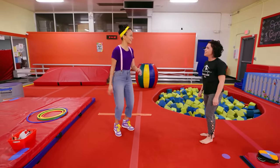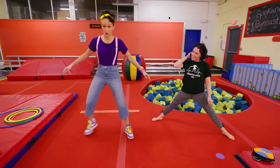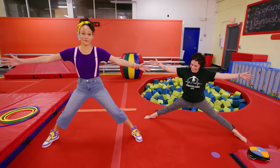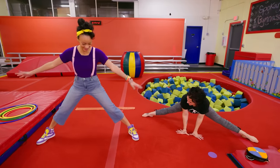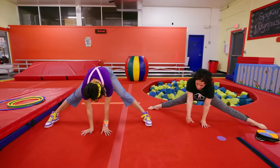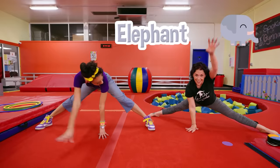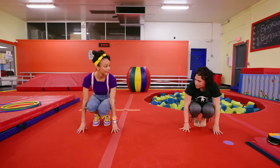Let's get to stretching. Okay. All right, we're gonna be really, really big. Whoa. Big, like a hippopotamus. You're more flexible than me because you're a real gymnast. I've been practicing. This is our straddle shape. Okay. Can you try to make a trunk? Can you move your hands like this? Oh, like an elephant. All right, we're gonna put our feet together. Get nice and small. This is our squat.